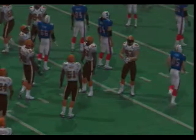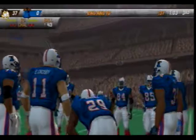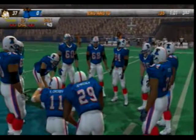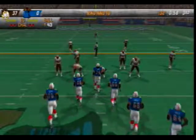No gain on that play as the linebacker slipped in almost unnoticed. Yeah, he did a great job getting in there. He was looking for the run before they even snapped the ball. Ball on the 43-yard line.